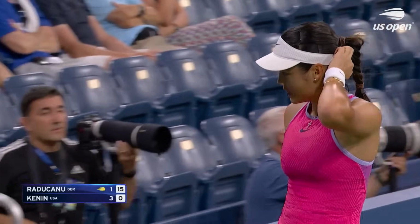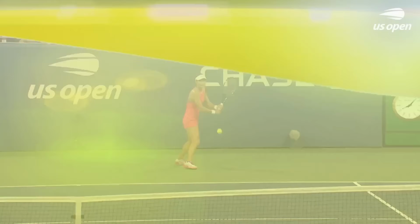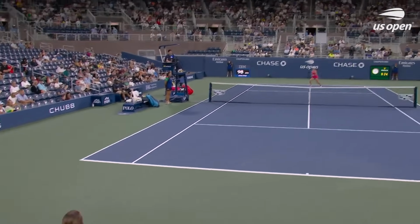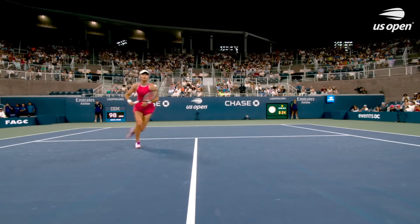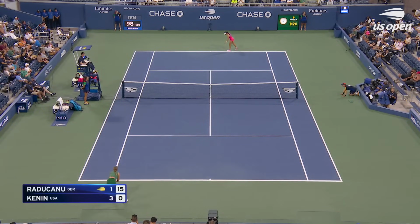Watching Kenin play so well, at least through these first four games, and moving well, striking the ball well, you forget that she was also a Roland Garros finalist on red clay. What do you think is Kenin's best surface? Is it hard courts? Is it clay? Well, she's good on everything, I think. But I think hard court for me is where I feel like she would shine the most. I mean, she's obviously proven she can play on all the surfaces.